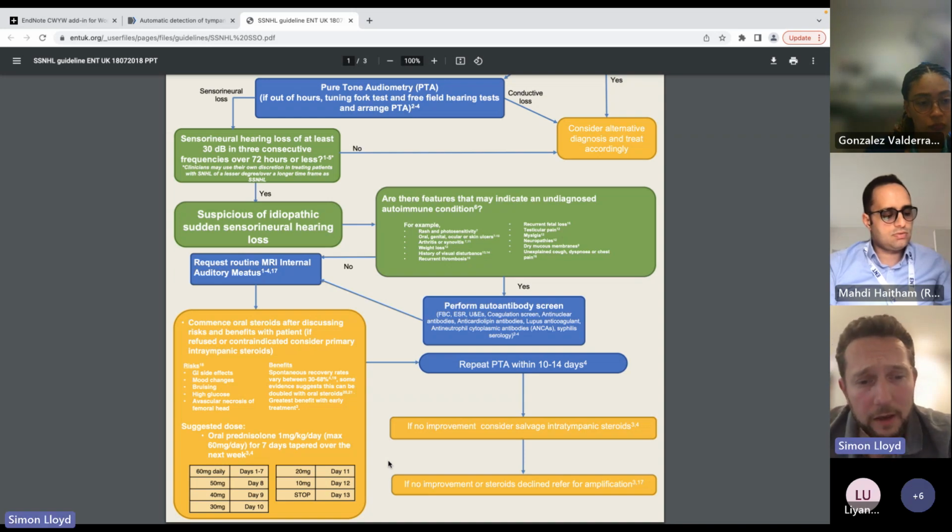And then the next question is, how effective is it? Well, that's a very difficult question to answer, and one of the reasons why we're doing the trial. The literature would suggest that the recovery rates of hearing are between 30 and 60%. But there is a spontaneous recovery rate from sudden sensory neural hearing loss, so it's very difficult to know if it's the steroid that's caused the improvement, or whether it would have just got better by itself.